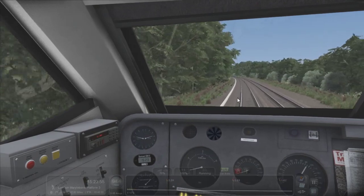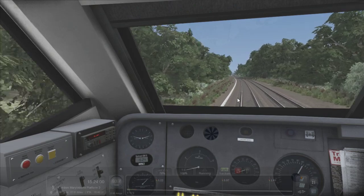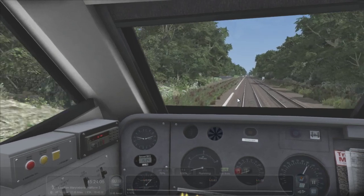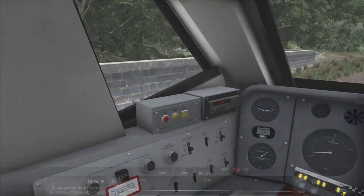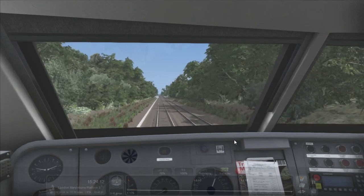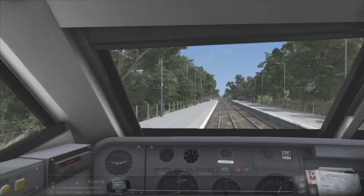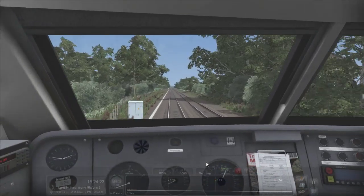Why is it called Denham Golf Club? It actually serves Denham Golf Club. Yeah, it was built to serve the adjacent golf club. There it is anyway, Denham Golf Club, we just passed through.